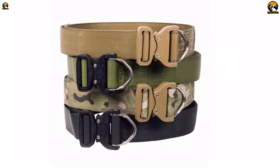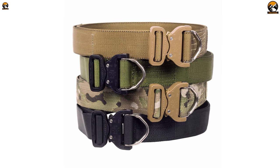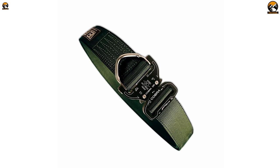All in all, with a fantastic, well-built webbing, along with a combination of rapidity and strength right in the buckle, the Elite Cobra's Rigger's belt becomes a perfect choice for climbers.